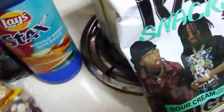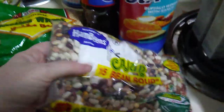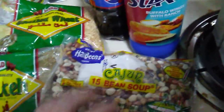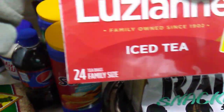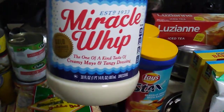Then I grabbed this bag of 15 bean soup mix. It has the different beans, and then it's got a seasoning packet. But when I repackage this, this will go in a Mylar bag. And then I got just one box of the Luzianne quart tea bags. And I got one jar of the regular Miracle Whip.